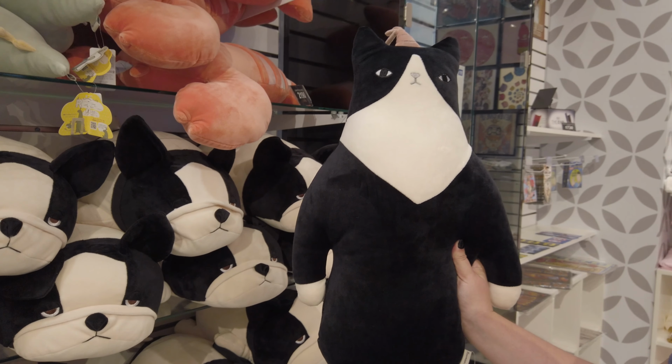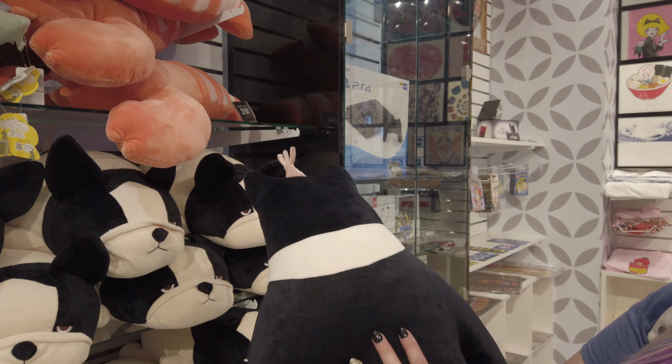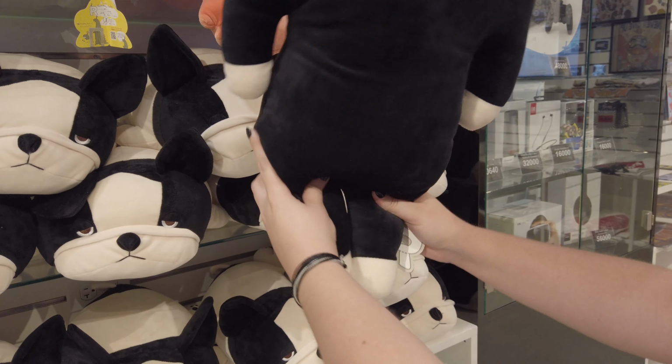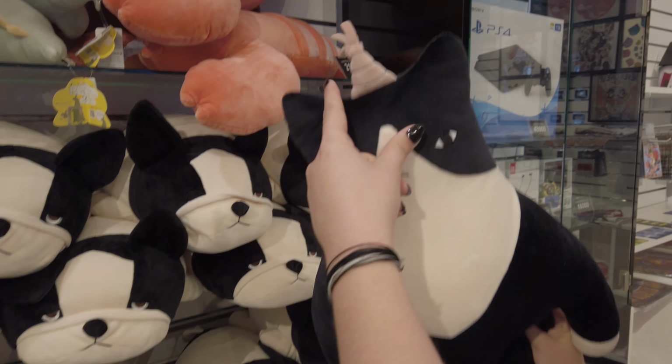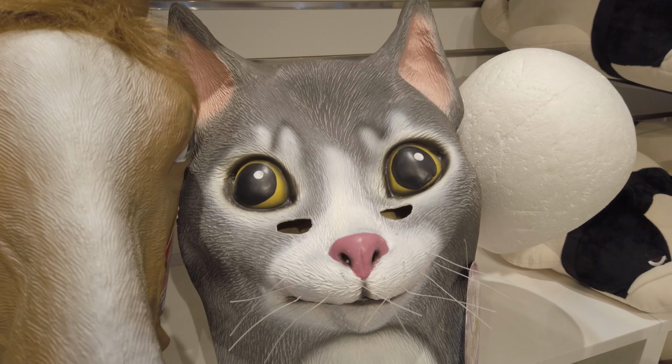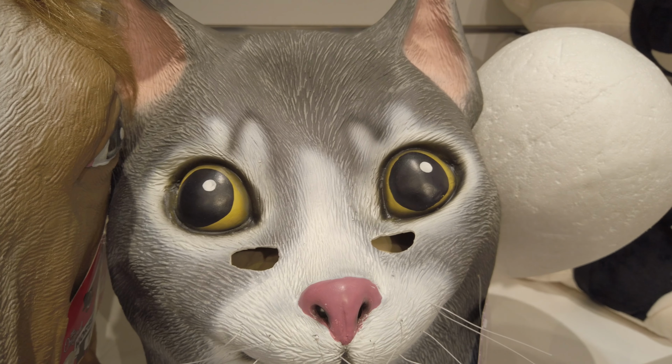What about this guy? Well, he's huge. What do you do with him? He's so cute. Why is he so big? He's so tall. Why does he walk on two legs? He's got a party hat too. This is creepy, Brittany. This is really creepy. Hello, wear me. Wear me.